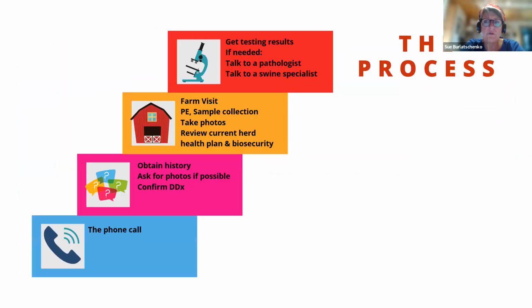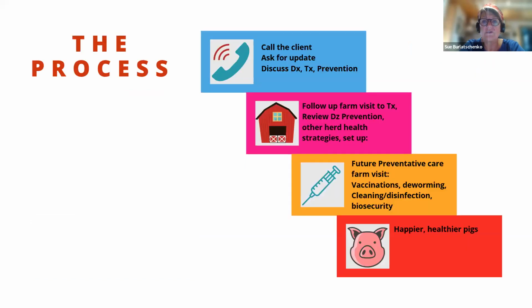So the process, starting at the bottom, is obviously the phone call. As I said, get a history. The photos are great. I love telemedicine now because they'll photo or video the pigs and show them to you, and you can get a really good idea of what's going on. Maybe do a little homework, and then you can go out there, and that will prepare you for the farm visit. What samples do you think you need to be taking, and what questions do you have to be asking regarding the herd health plan and biosecurity? They probably don't really have a herd health plan, but certainly how are they managing things? And then getting those test results back, calling the client, maybe a follow-up farm visit.